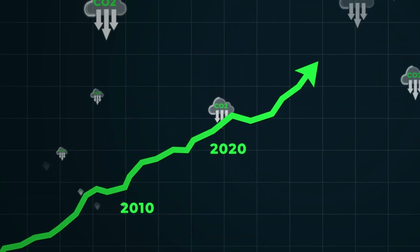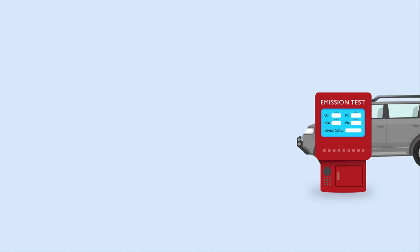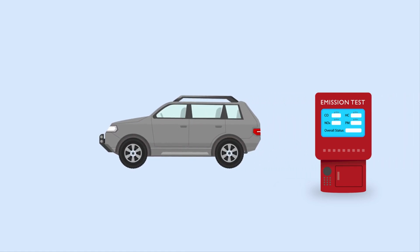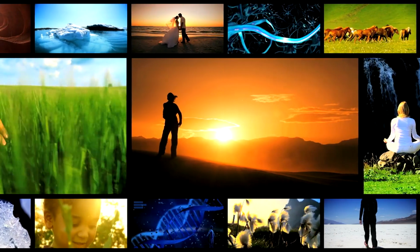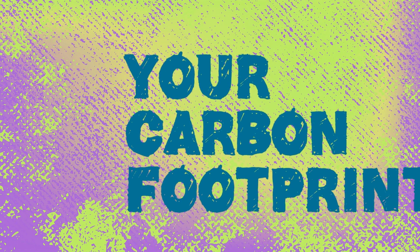Did you know that the average person's carbon footprint is around 16 tons of CO2 per year? That's like having 8 cars driving around the world every year. The impact of our daily choices is staggering. But here's the good news, you have the power to slash that number and make a huge difference.